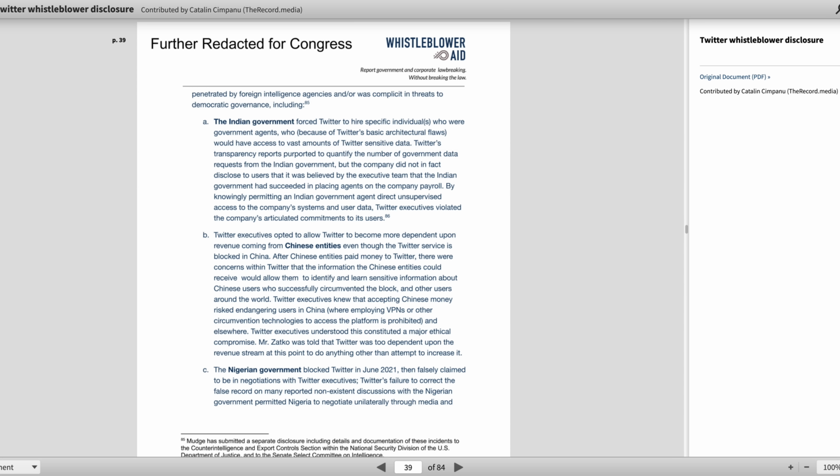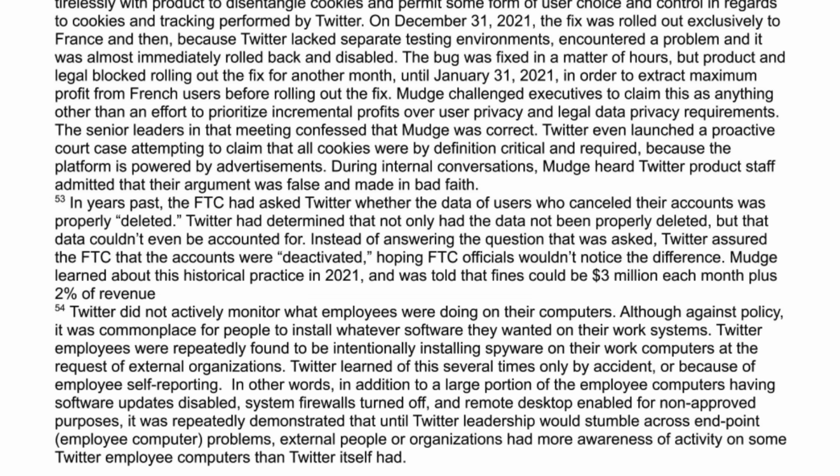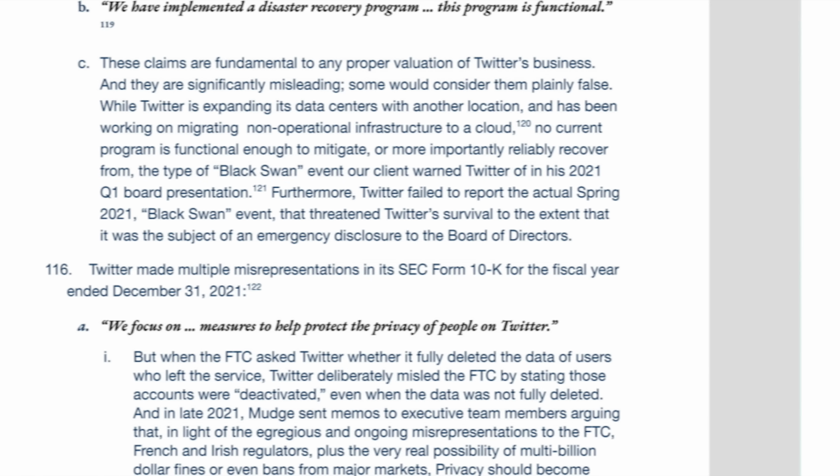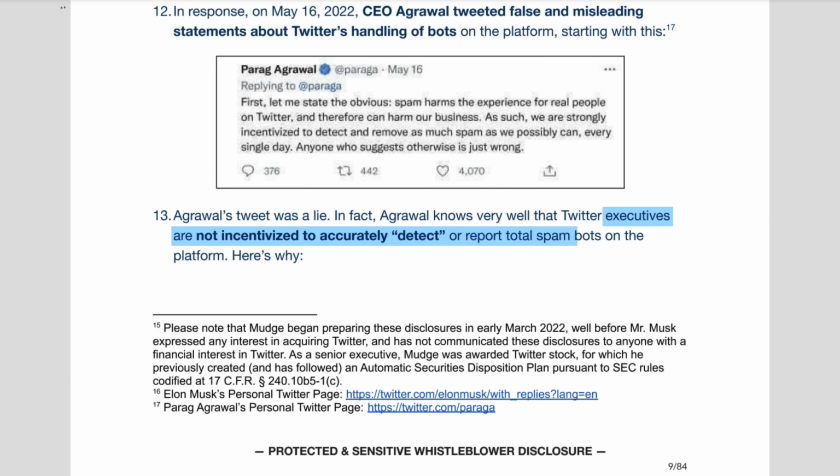The Indian government forced Twitter to hire specific individuals who were government agents, basically to have unofficial, unsupervised access to systems and user data. Twitter employees installed spyware on work computers at the request of external organizations. Twitter allegedly does not reliably delete users' data after they cancel their accounts, and executives do not have the resources to fully understand the true number of bots on the platform and were not motivated to. The list goes on, and this guy will actually go in front of Congress to testify on the 13th of September, so this story is far from over.